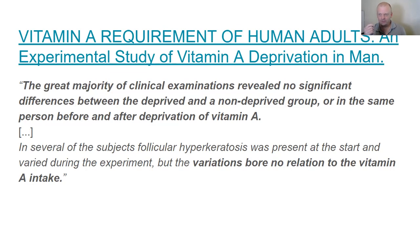People with skin issues, it went up and down like normal, but it didn't bear any variation with the vitamin A intake, which if you believe the people who think you need vitamin A for your skin, obviously this would kind of throw a wrench in that. So moving on.